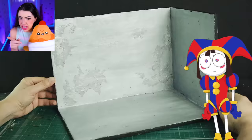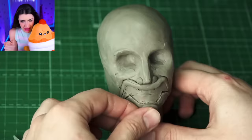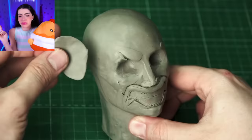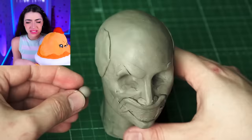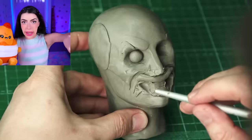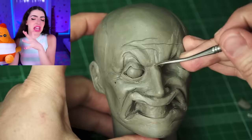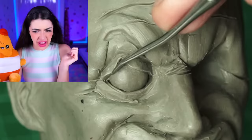I think it's Pomni. Or wait a second. That just looks like a really old, creepy wall. That looks like a face of a human, but I'm not sure who yet. It doesn't really look like Pomni, to be honest, because Pomni's face is more round. And this face is more, like, chiseled and evil. Ugh, and very, very wrinkly.